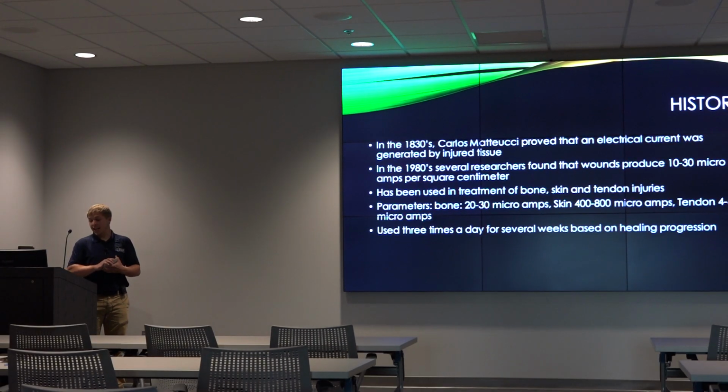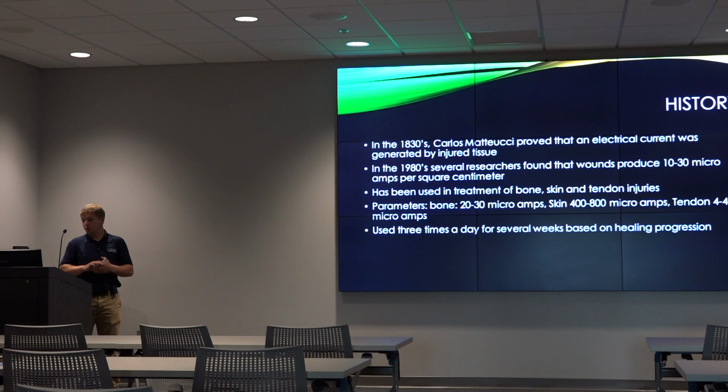Some history on it. In the 1830s, Carlos Matteucci proved that an electrical current was generated by injured tissue. And it took until the 80s for there to be enough technology to do better research on it. Several researchers found that wounds produce 10 to 30 microamps per square centimeter. This type of therapy has been used in treatment of bone, skin, and tendon injuries.